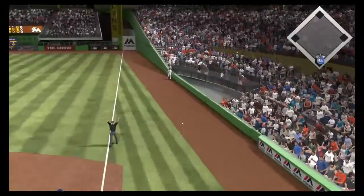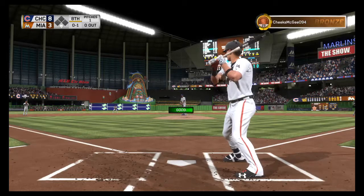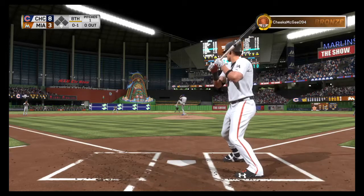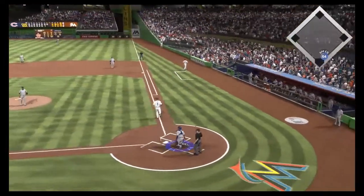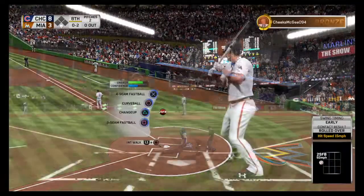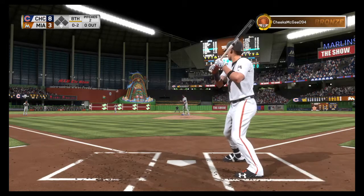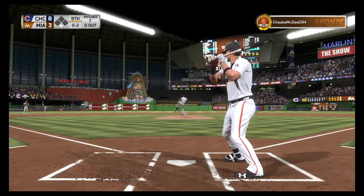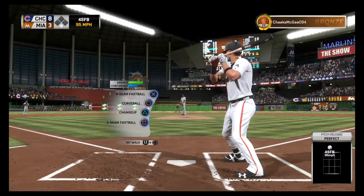Now a swing and a hard-hit grounder. This is foul for the first strike. Now a swing and a chopper foul right at home plate. Into the windup. Here comes the 0-2 pitch. And a neck-high fastball that time.